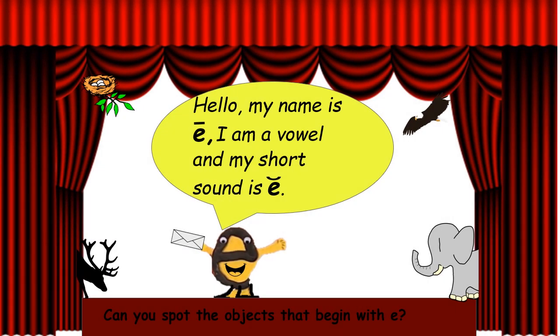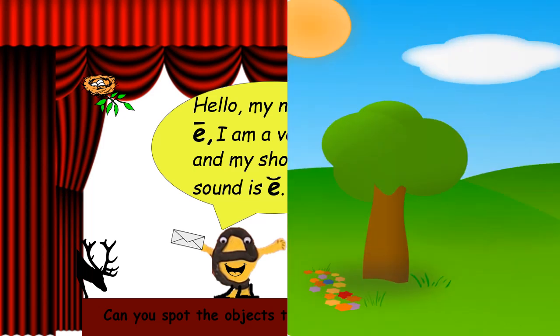Hello, my name is E. I am a vowel, and my short sound is E. Can you spot the objects that begin with E? Let's start with the eggs in a nest, an elk. I'm holding an envelope. There's an eagle soaring, and an elephant.